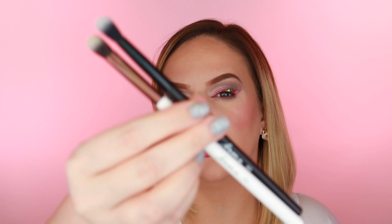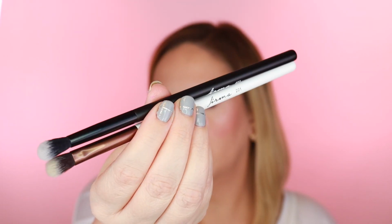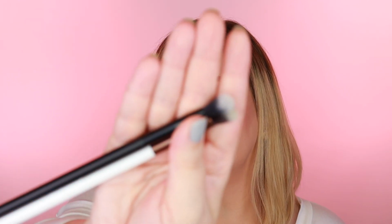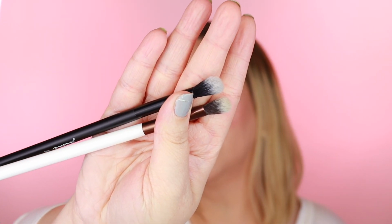All right, this is 2 brushes. Okay, these are from Firma Beauty. So the black handle is the 403, the white handle is the 201. I do have a couple brushes from Firma that I do enjoy. I actually used one of these today. I don't know if it's the 201, but I did use one of their brushes. I think it's a different one. I'll give you a close-up of the bristles there if you're curious.